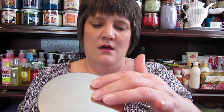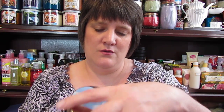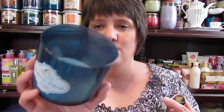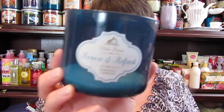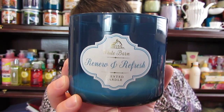And then the last one I have here is from Bath & Body Works, and I just put an extra lid on it so that I wouldn't break the glass again. And this is the Refresh and Renew. And it is a great smelling candle as well. It's a fresh one. And I took the wicks out of it thinking I was going to keep this. And this glass scratches pretty easy, so I decided not to use it in the end. But it's Renew and Refresh, and I really like it. And I would definitely repurchase this one again.